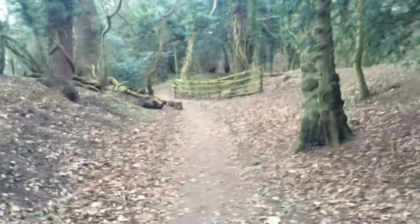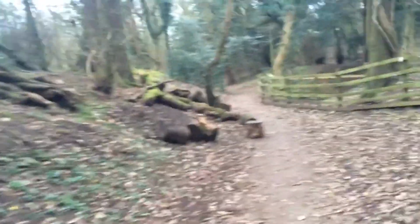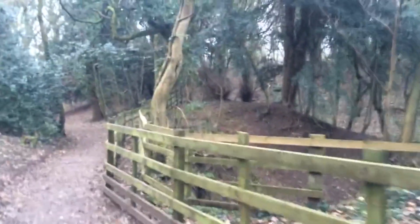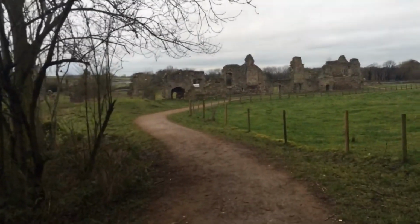I do know that we're about to come to a pile of logs. I do know that trees fall onto this trail quite often in high winds, because look at the root sets there. They're not fantastic really, and this is quite loamy soil. It's not loose, but it's certainly not as hard packed as it could be. And here we are.